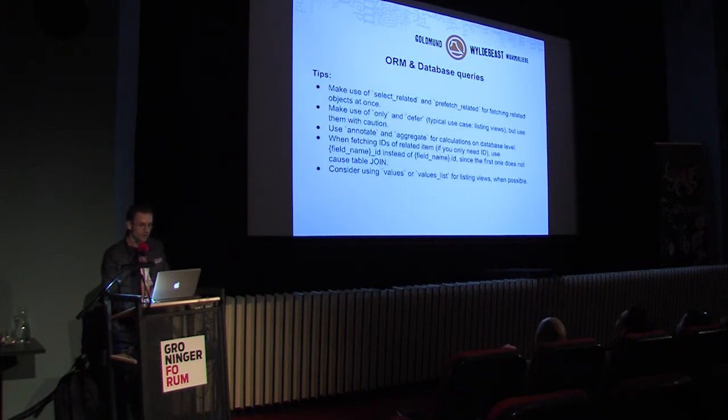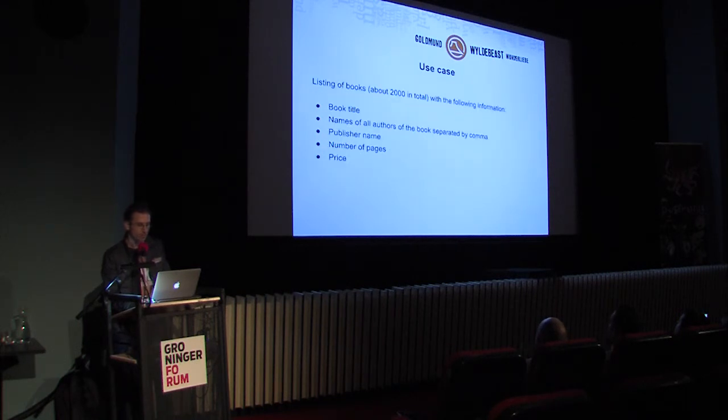To name a couple of tips. Make use of select_related and prefetch_related for fetching related objects at once. Make use of only and defer, typically for listing views, but use them with caution. Use annotate and aggregate for calculations at the database level. When fetching IDs of related items, if you only need the ID, use field name underscore id instead of field name dot id, since the first one does not cause a table join. Consider using values or values_list for listing views where possible.